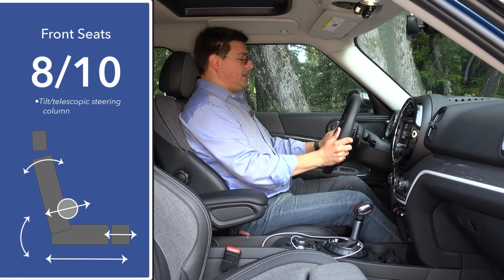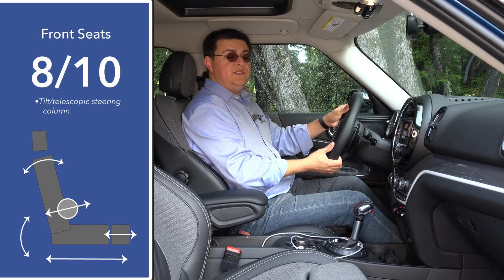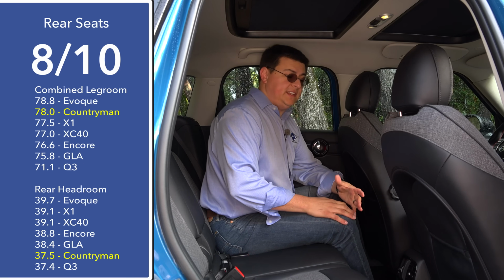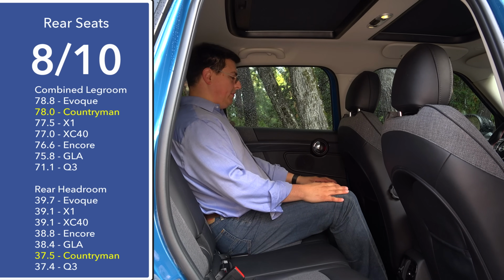We have a tilt telescopic steering column with a large range of motion, and in kind of an interesting move, the instrument cluster moves with the steering wheel. Moving to the back seats, we find a very generous amount of legroom. This compares very well with the luxury subcompact crossovers.